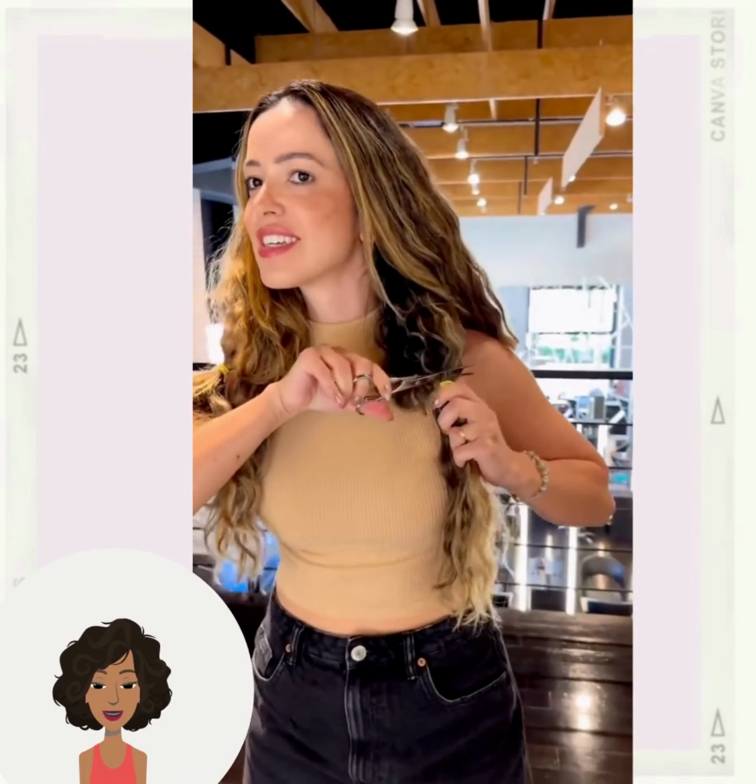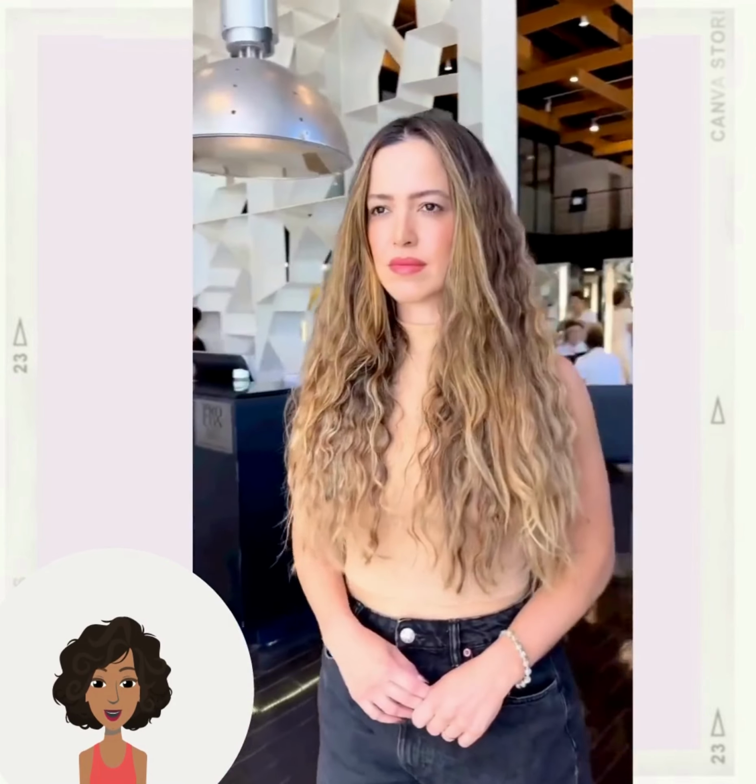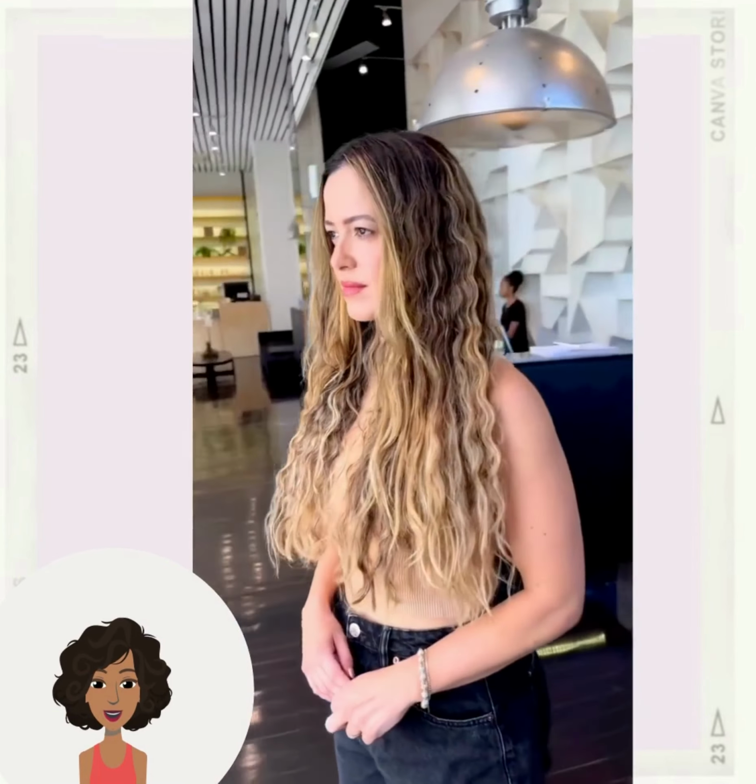Here we have someone with gorgeous curly wavy hair. Wow, absolutely stunning lob. I love her hair texture mixed with the color.